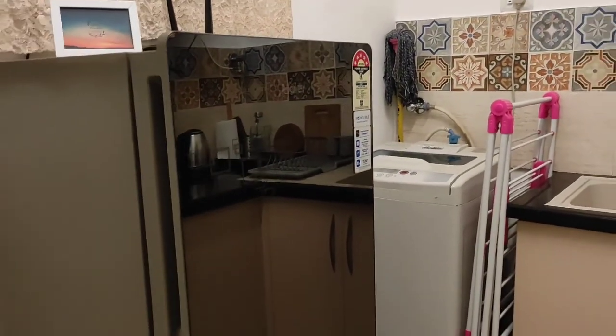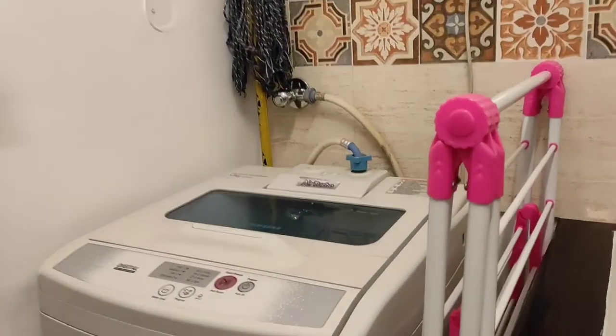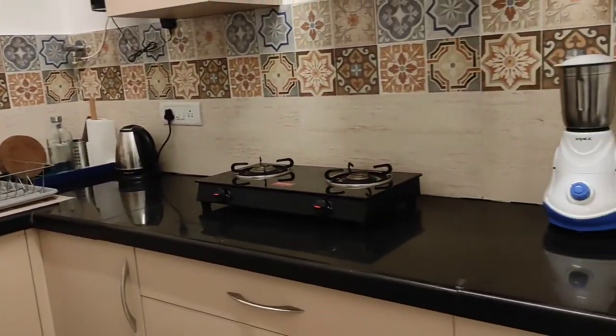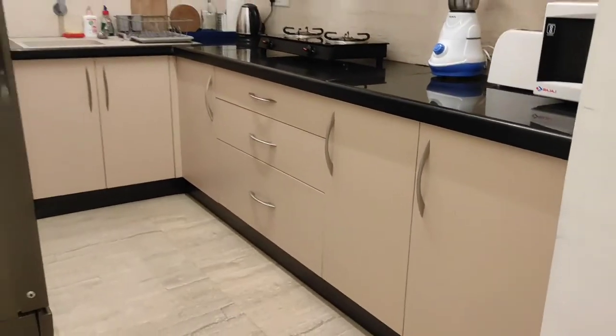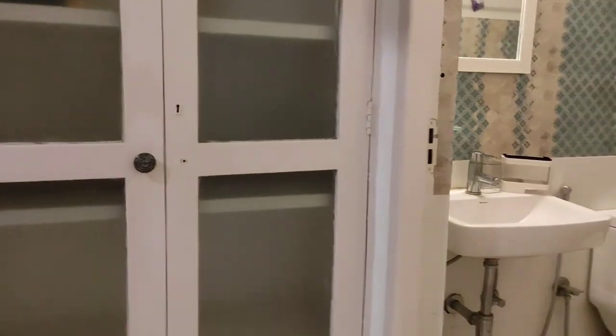They provide you this refrigerator. There's this washing machine. There's your sink, your cooking stoves, and a microwave. There's a kitchen. Let's go and check the bedroom. Ta-da! There's your toilet.